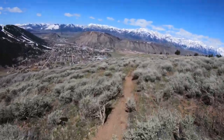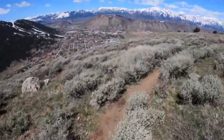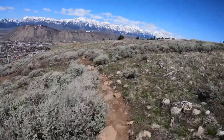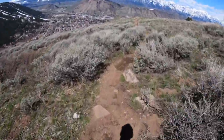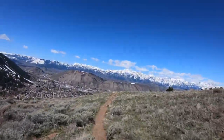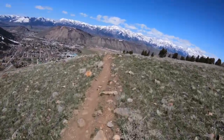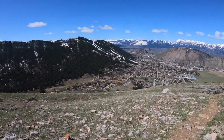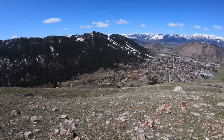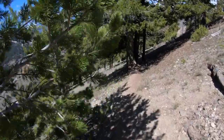This is where you can open it up. It's windy enough where you can't really bomb it, and technical enough. Quick feet. Gonna get another good view up here. Yeah. So now you can start seeing really the grade that we came up. I came up way down there. All right, this is part of the 40-45% grade.